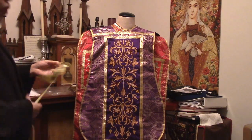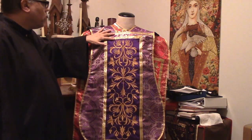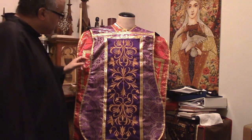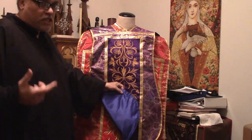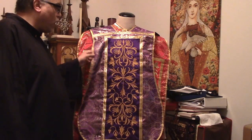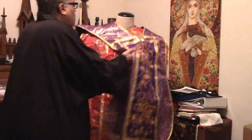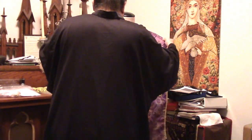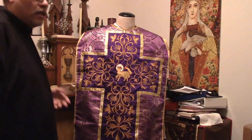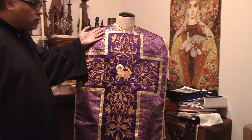Again, quality, quality, quality. Complementary panel. Your bindings, your edging, your trim. Everything works together. Everything matches to provide you, our client, with the best possible. The front. There is the back. Again, PSG Vestments spares no expense and skimps nowhere.